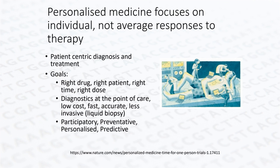And so the idea of using genome data in diagnostics and treatment is to help patients have the right drug, diagnosed in the right way, at the right time, with the right dose, diagnosed at the point of care, in what they call P4 medicine, which is participatory, preventative, personalized, and predictive. So this is the vision, and let's see how close we get to that vision as of today.